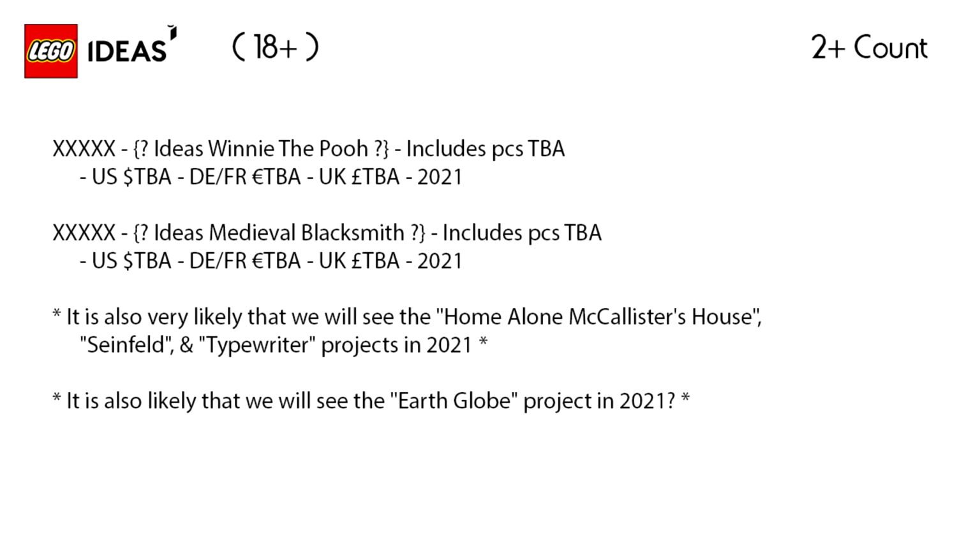That includes the Home Alone house, the Seinfeld set, and the typewriter. And then the most recent review stage was for the Earth Globe, and I'm really disappointed with some of these sets. There are some things that I would have really rather seen, especially within the last one. I do hope that the next review stage goes the way that I want it to, because I really want that Ratatouille set to come out.